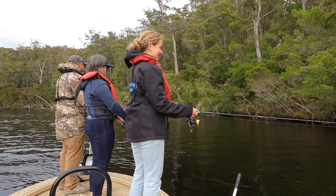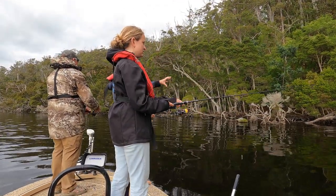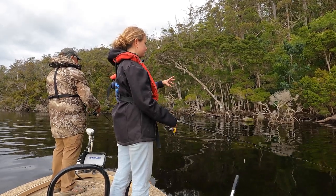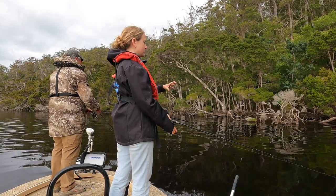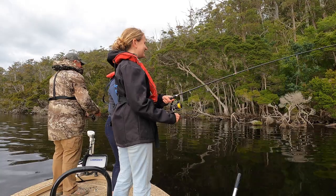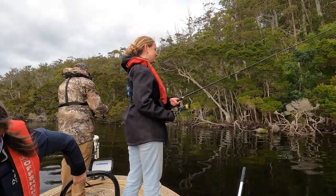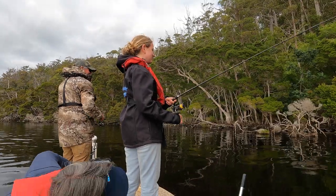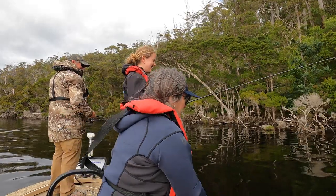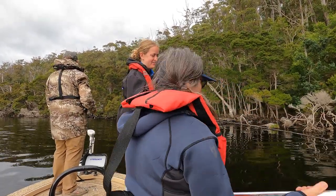If you put in stops and starts, they might sit and watch it for the first pause, then you move it again and they'll follow it. And the next time you pause. Oh, like that? Yeah. There you go. Right, keep tight to it. Good girl. Keep tension on him. Don't let him. Yay. You can lift him up for the camera and smile.